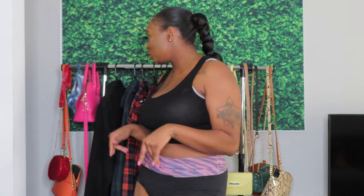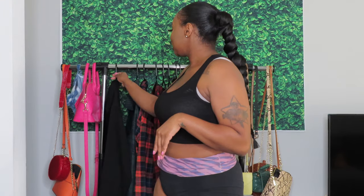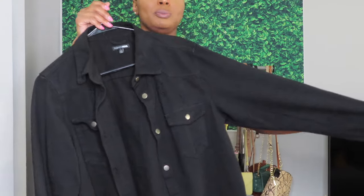But let's get right into it. So I got on this tank top because a lot of my stuff, it's easy for me to try them on. So let's get right into it.